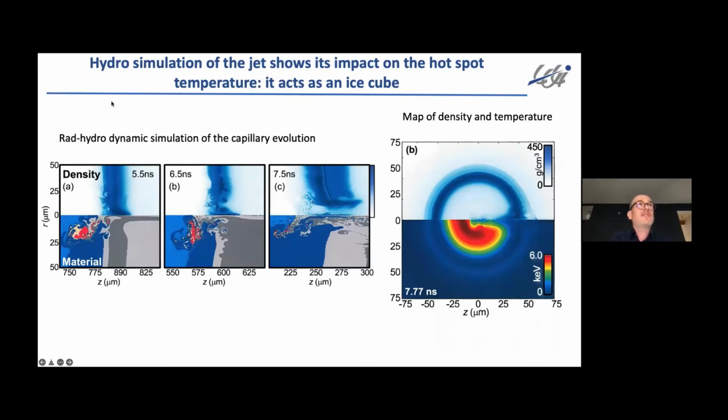And actually, a lot of work was done to understand this effect. Here I show you hydro simulations of the jet impact on the hotspot. On the left you have density at three times: 5.5, 6.5, and 7.5 ns, which is close to bang time, where the neutrons are made. What you see is the evolution of the jet spreading into the hotspot. In dark blue is the ablator, and light blue to the left of the dark blue is the hotspot. You see that jet forming and launching material, here doped diamond or cold DT, into the hot DT.